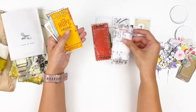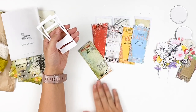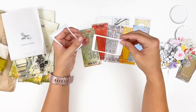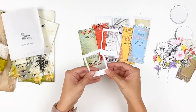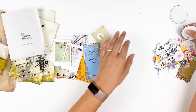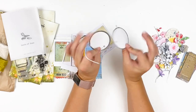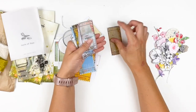This kit does come with some of those tickets. So you do have the standalone option, but there are some tickets included. And then there are some blank Polaroid frames. So maybe you want to frame the scripture, or maybe you want to take these and do some photo journaling and things like that. So there are some Polaroid frames in there as well. And then she included some tags. These are really fun. They have a metal rim to them, just plain white tags. And some more tickets.